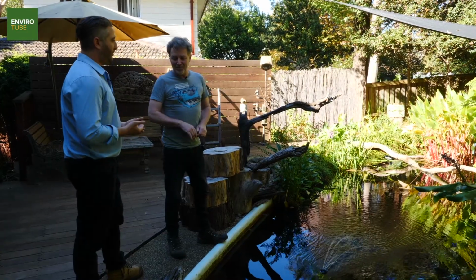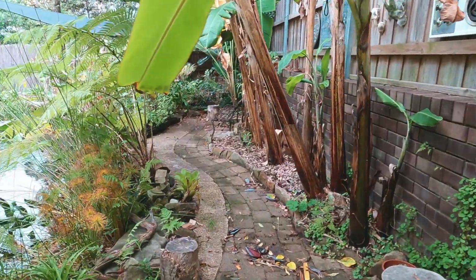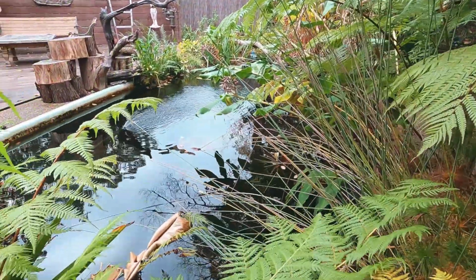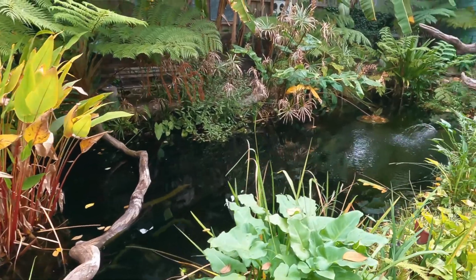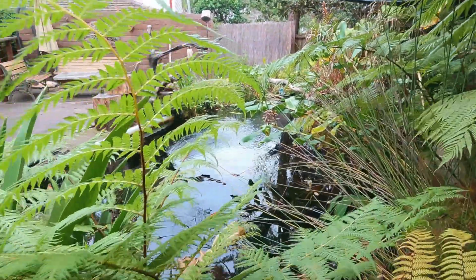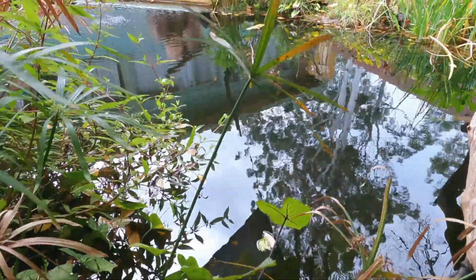So being really purposeful about what it is that you are introducing, and then making sure that you do stay on top of those really high risk ones. Yeah, if you do get something that's starting to take over the pond, just rip it out. You know, there's all sorts of things in here. Like most ecosystems, the majority of the diversity is microscopic.